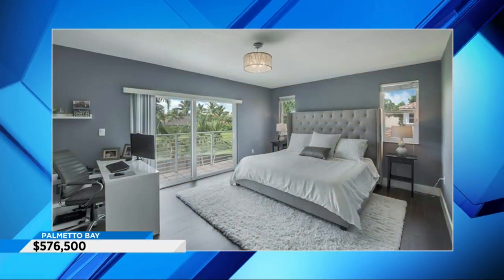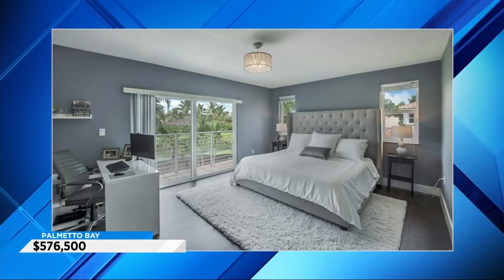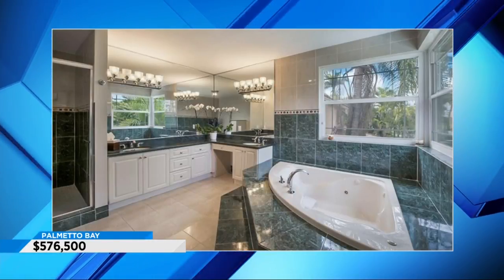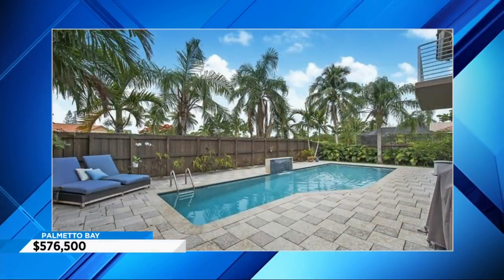Nice master bedroom, and this is upstairs. You've got tray ceilings through most of the rooms throughout. And you know, a lot of people like these nice gray tones. They're very soothing. You can do a lot with them. That's a hot look now, yeah. Very, very hot look. Built in 2000. And you can't beat it for the price.